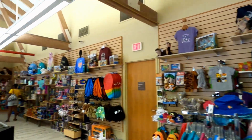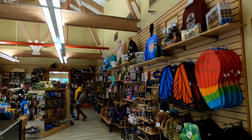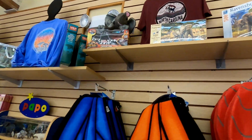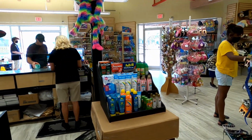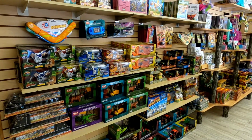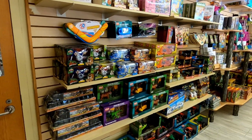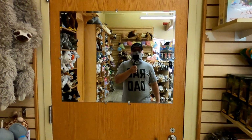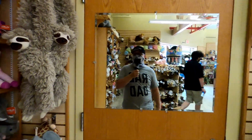Some onesies, stuffed animals and toys for kids. Whatever this junk is. North Carolina shirts. They do have some sunscreen in case you forgot that. Wanted to show these toys off. Your kid may want one. None of them say North Carolina Zoo. But, oh, look at that. They got a picture of a super sexy guy. Oh wait, that's a mirror. Silly me. I got it confused.